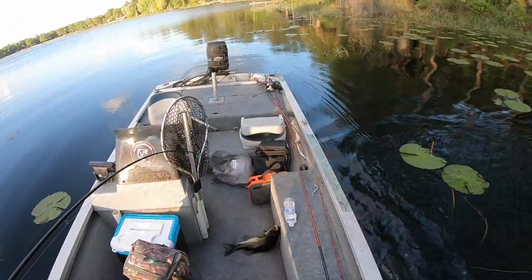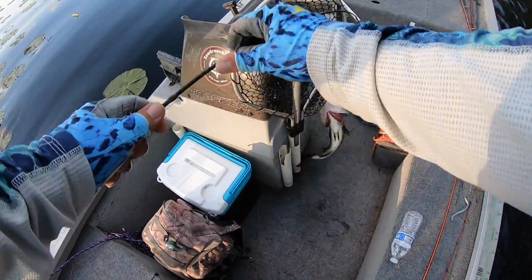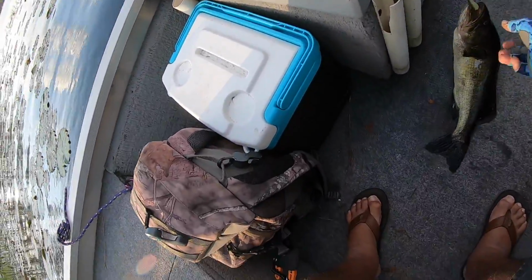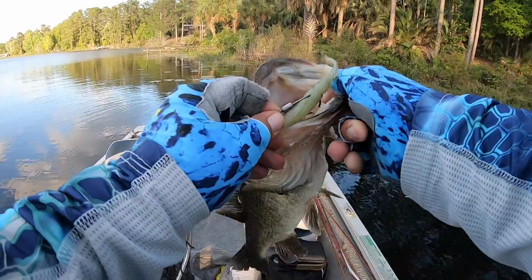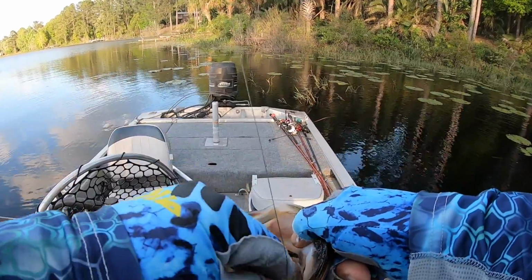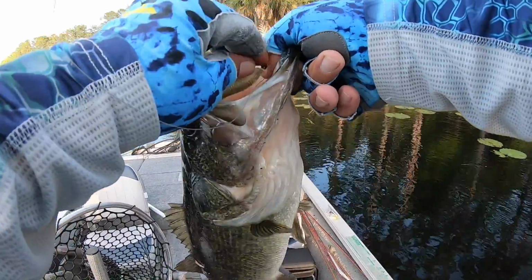Woo. Check that out, guys. Yes. The Runkle swim bait just got me a good one. Look at that bucket. Woo. Check it out, guys. Look at that. That swim bait, he inhaled it. I can almost get my whole fist in there. It's a good 4-pounder anyway.